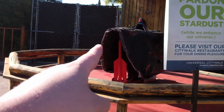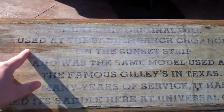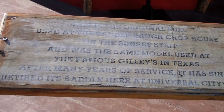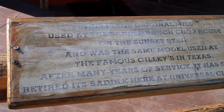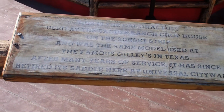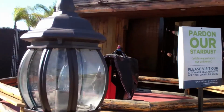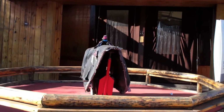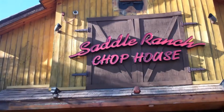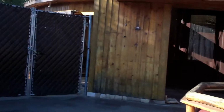You see this mechanical bull right here. It says this is the original bull used at the Saddle Ranch Chop House on the Sunset Strip and was the same model used at the famous Gilley's in Texas. After many years of service, it has since retired its saddle here at Universal City Walk. And if you're wondering where this one's going to go, I have no idea. There used to be a mannequin up here on the top. But as you can probably tell, it's basically going to sit there until they dismantle it and move it somewhere else.